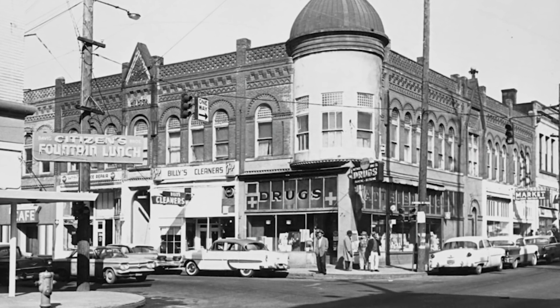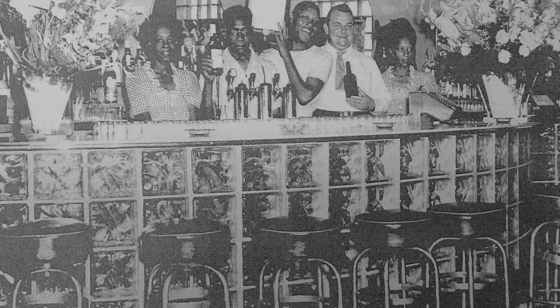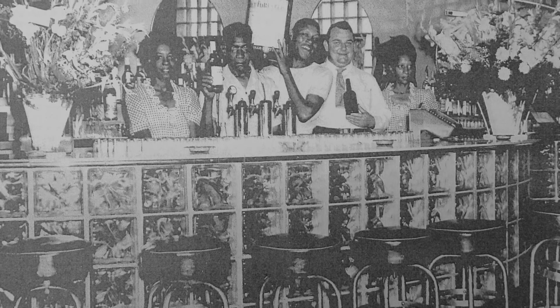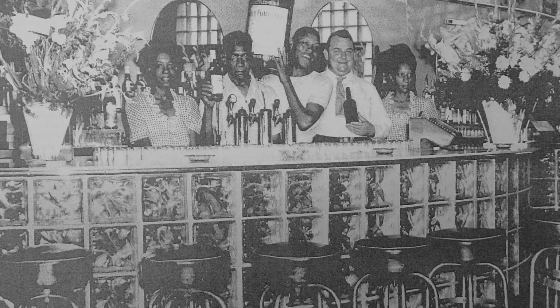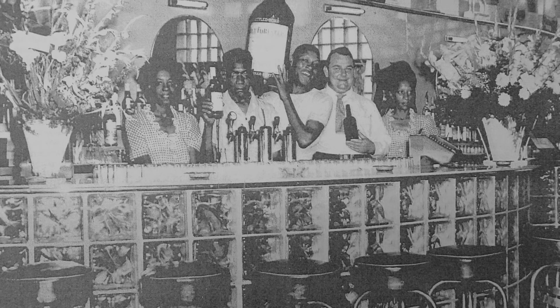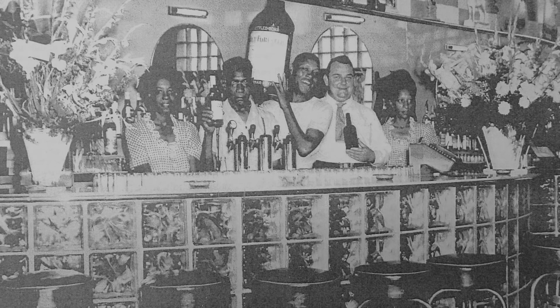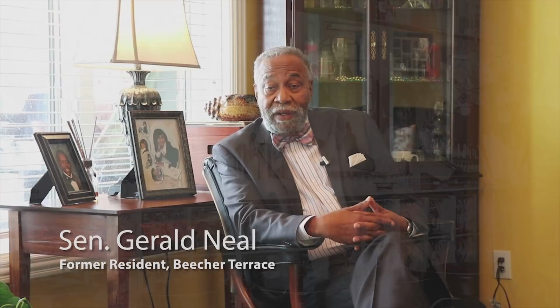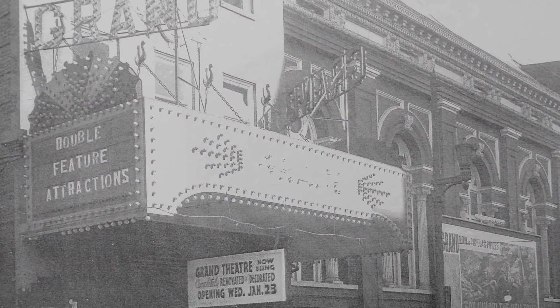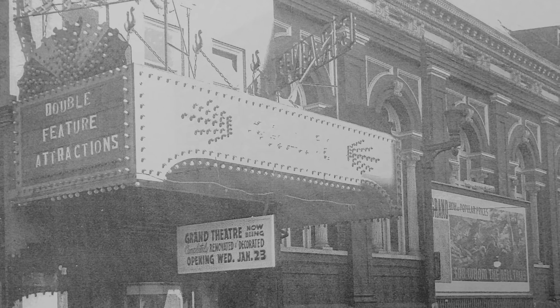I think about the drugstores and sitting at the counter on the round stools. I think about the little Palace hamburger stand and going in there getting those greasy burgers, but they were delicious. They had 3 movie theaters on Walnut that we would frequent. I would try to get into the pool hall anytime I could, and I got run out most of the time because I was too young.